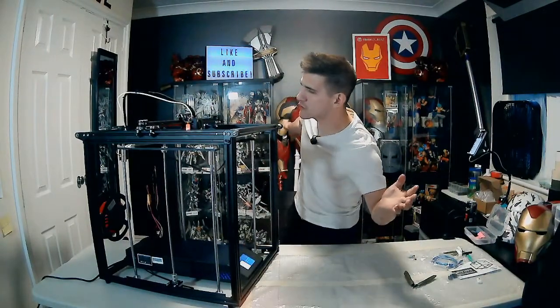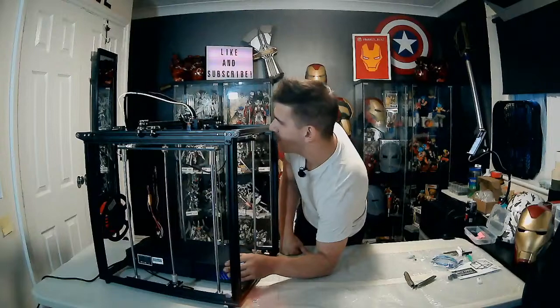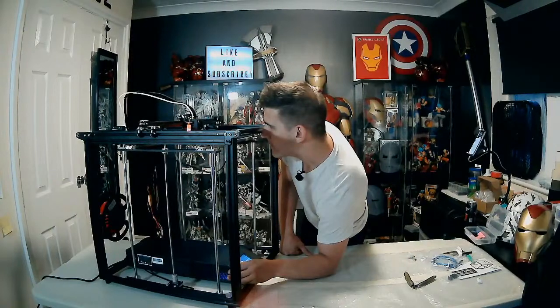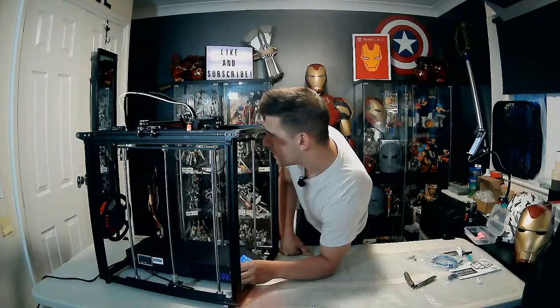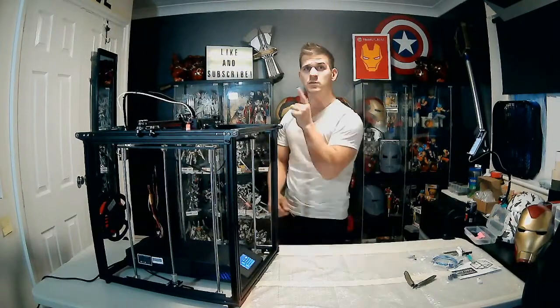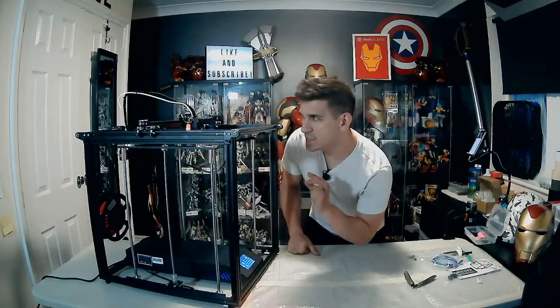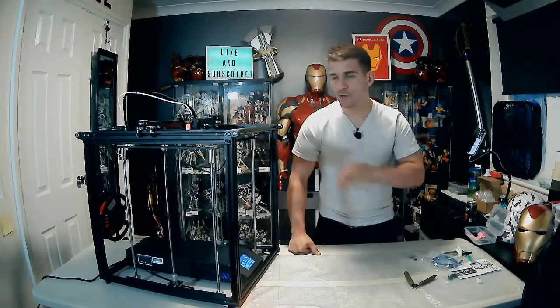All right, BL Touch works. I should have been paying more attention to that. Stop, stop, stop. Okay. All right, so I just went through the auto level feature. The BL Touch recognized it, but now it is sitting a little bit above the bed.